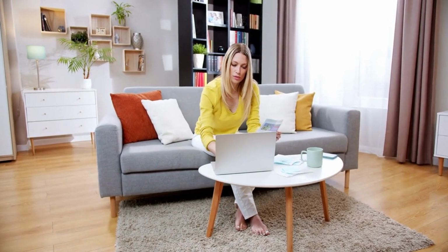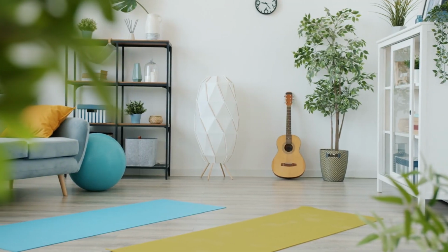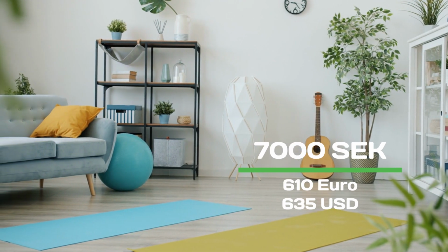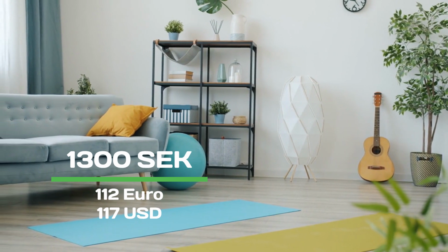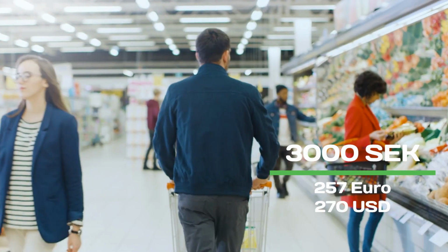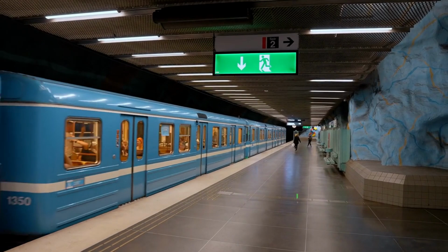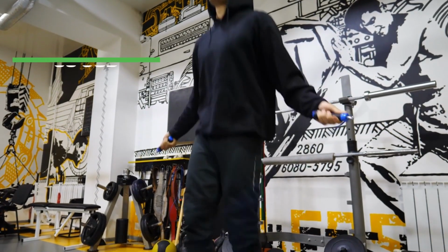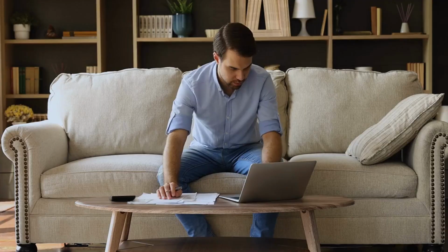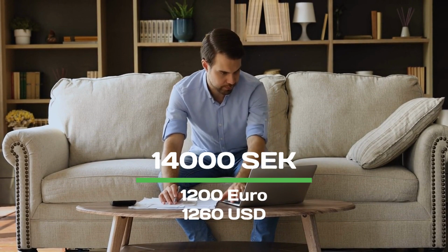Breakdown of monthly expenses. Let's do a quick summary of monthly expenses. For a single person living in Stockholm, monthly expenses can be broken down as follows. Rent for a studio apartment outside the city center costs around 7,000 kroner. Utilities, including electricity and water, add approximately 1,300 to the monthly budget. Groceries come to about 3,000 per month, and dining out occasionally costs around 1,500. Public transport is a convenient option, with a monthly pass costing about 840 kroner. For those interested in fitness, a gym membership averages 400 SEK per month. Altogether, the total monthly expenses for a single person living in Stockholm are approximately 14,000 kroner.